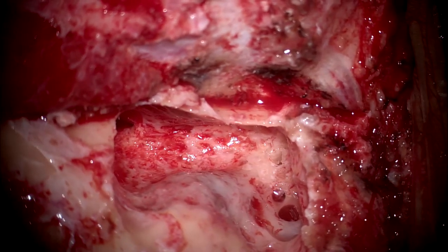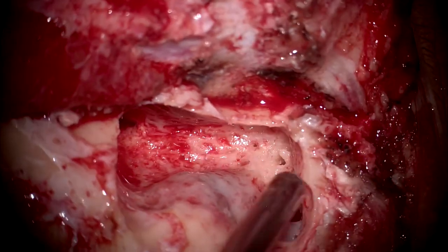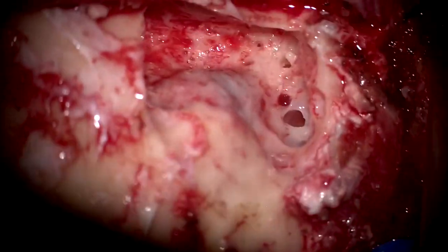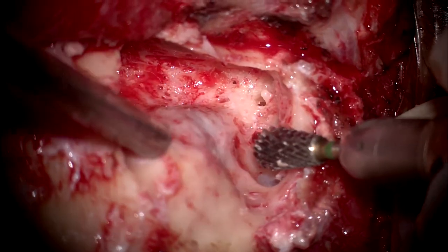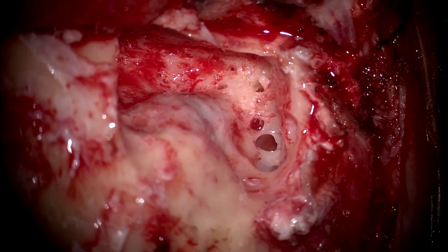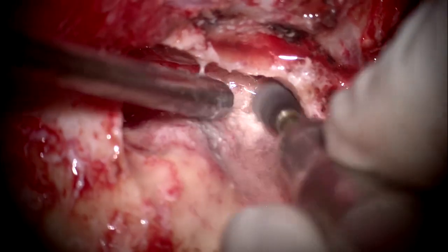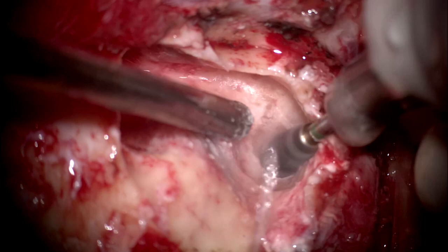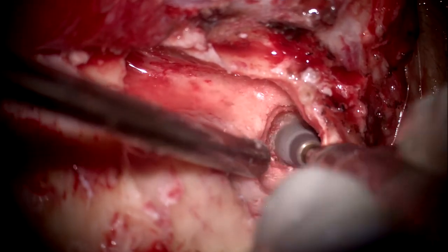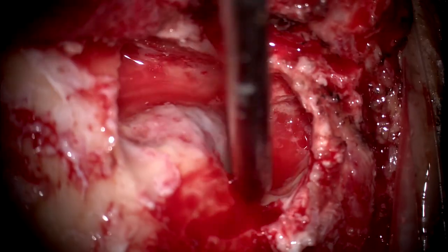This is towards the mastoid tip. See the perisinus cells. Deep pneumatization everywhere, extensive. Can you see? See the deep pneumatization? Give me the bipolar.